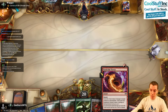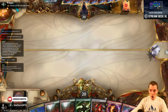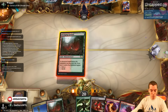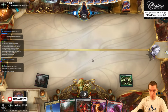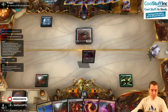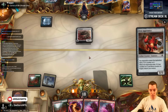Alright, so hard scales, apprentice, torch. Need a little help here. Need a little more oomph, but. Shock and Thopter. Alright, so Surge. A little more removal than I would like, honestly. You want to have kill spells as a little bit of flavor, not the main course, you know, but this is fine, I guess.